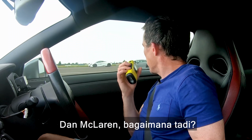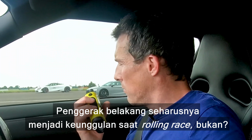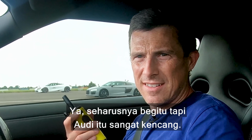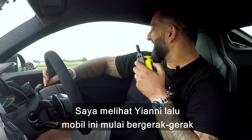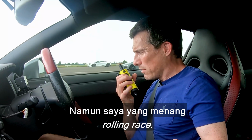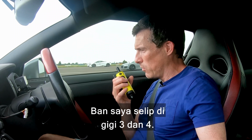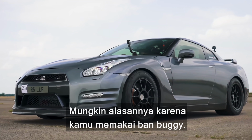And the McLaren, how is that? You know, rear wheel drive is actually a benefit, isn't it, when you're doing a rolling race? Yeah, it would be, I guess, but that Audi, man, that is so fast. I was watching Yianni, and then this car started moving around, so I thought I'm going to look forwards for a bit now. Yeah, but I won the rolling race, mate. I was actually spinning up wheels third, fourth. It was just like it was floating. Well, it looks like you're on beach buggy tyres anyway, that's why.